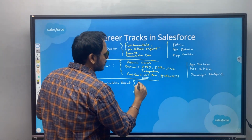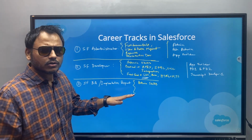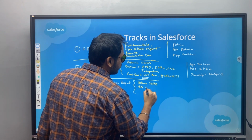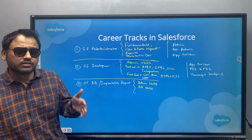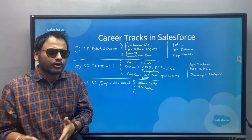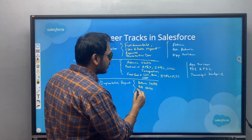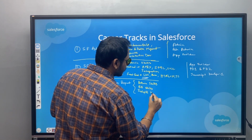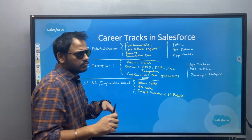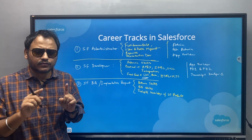For a Salesforce business analyst, the skill sets required are, of course, the admin skills. All the basic skills required by a Salesforce administrator are also required for you to become a Salesforce business analyst or an implementation expert. In addition to that, the generic BA skills: everything around understanding business processes in depth, understanding the requirement gathering process, understanding documentation techniques and so on. So admin skills and BA skills will be required. And in addition to that, in-depth knowledge of Salesforce products. You may not have in-depth knowledge of all the products, and that's not required. Try and acquire knowledge on one or two products to get into the Salesforce business analyst path.